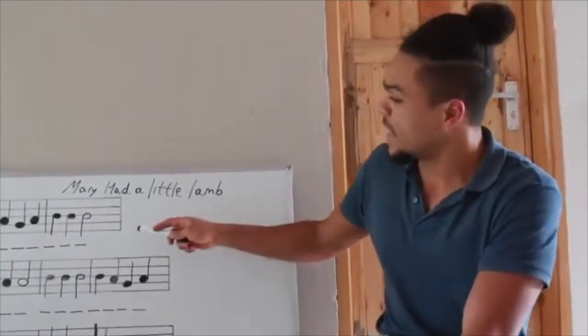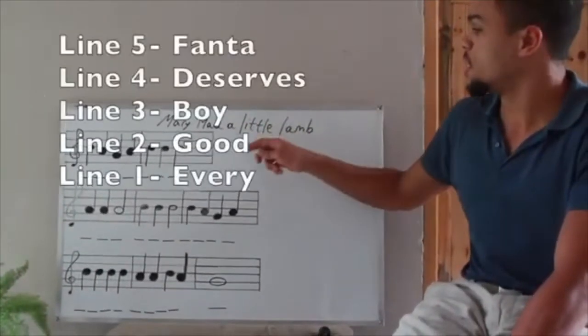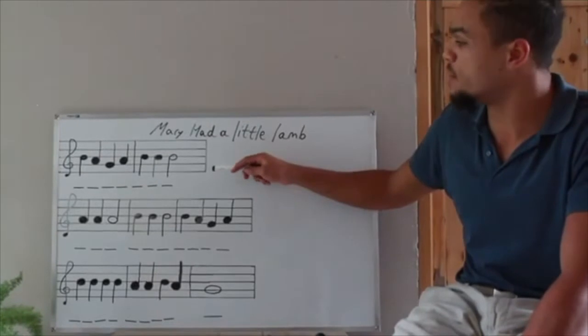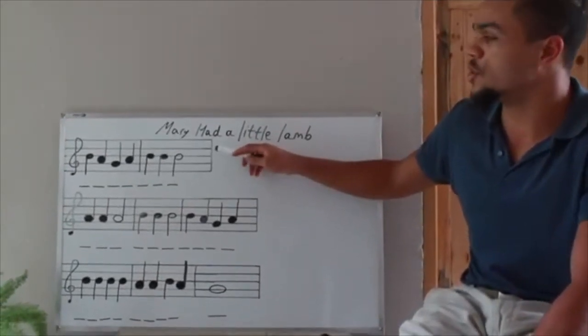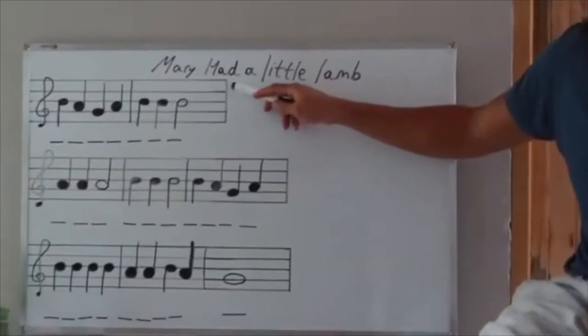We said that any note that is on a line gets a sentence, which is: every good boy deserves Fanta. We just take the first letter of each of those words. Every starts with E, good starts with G, boy starts with B, deserve starts with D, and Fanta starts with F. So E, G, B, D, F.